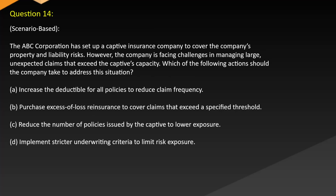Question 14, scenario-based. The ABC Corporation has set up a captive insurance company to cover the company's property and liability risks. However, the company is facing challenges in managing large, unexpected claims that exceed the captive's capacity. Which of the following actions should the company take to address this situation? A. Increase the deductible for all policies to reduce claim frequency. B. Purchase excess loss reinsurance to cover claims that exceed a specified threshold. C. Reduce the number of policies issued by the captive to lower exposure. D. Implement stricter underwriting criteria to limit risk exposure.